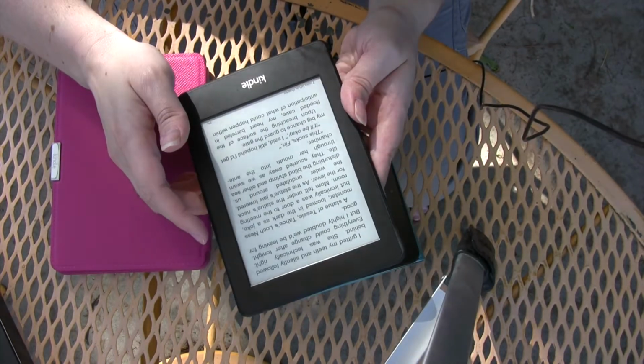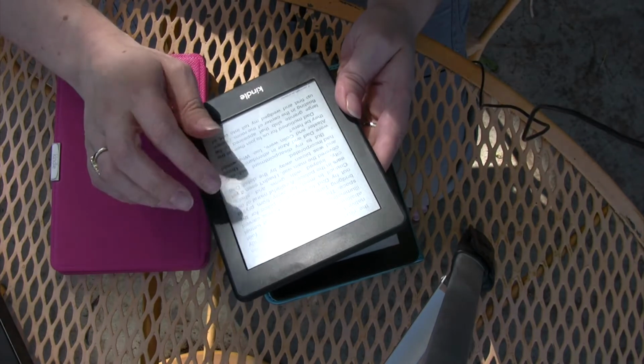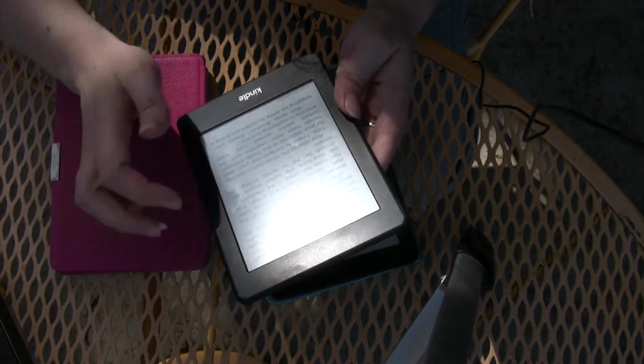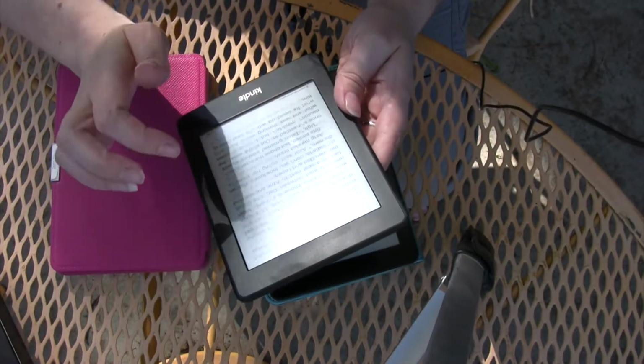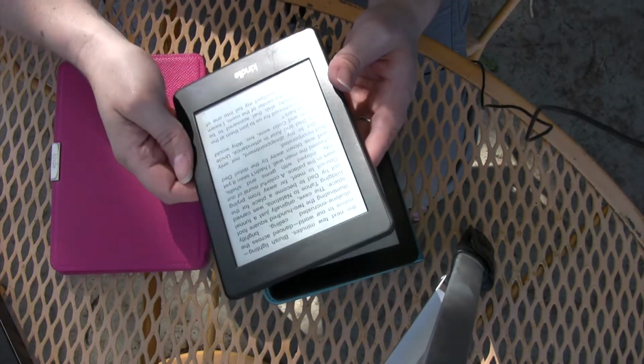Another thing that I noticed about the Paperwhite is that it would skip a lot of the pages. If I didn't feel like it got my touch, then I would touch again, and I would be like, whoa, where am I? What page am I on? And I'd have to go back. And I didn't really like that much.